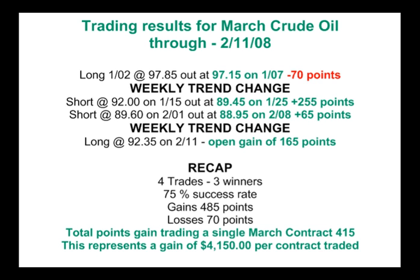I think it could go higher than where we are right now. So to recap, we had 4 trades, 3 winners. We had a 75% success rate, gains of 485 points, and losses of 70 points. This produced a net gain of 415 points, which in dollar terms is $4,150 per contract.